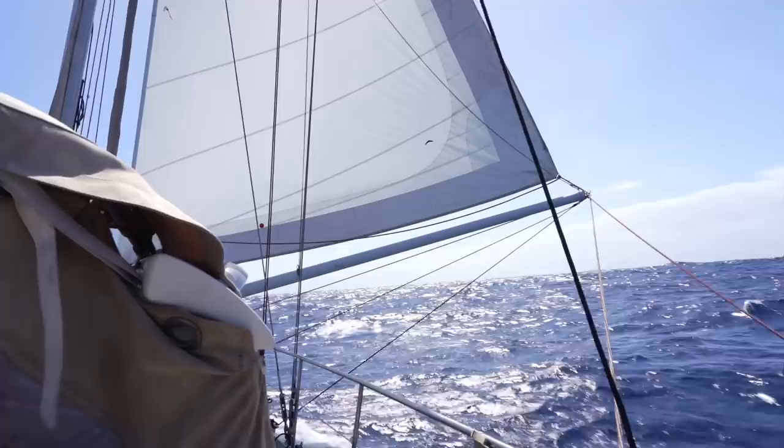Cruising along nicely at 5 to 6 knots, pretty much downwind, sailing with the pole. It doesn't really flog too much, so it's much, much more pleasant. Yeah, it's a nice afternoon.